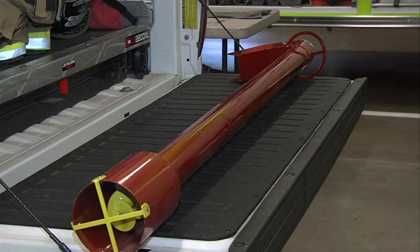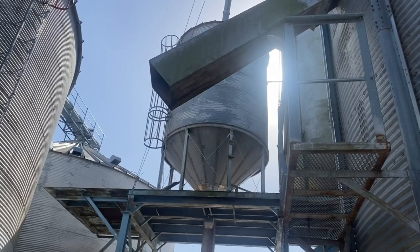An auger is also placed inside the tube. This removes the grain around the victim. So when they can start moving their legs, then we'll be able to get the victim out. And then we'll get a harness for them and we'll get them out and assist them out depending on if they're still conscious.